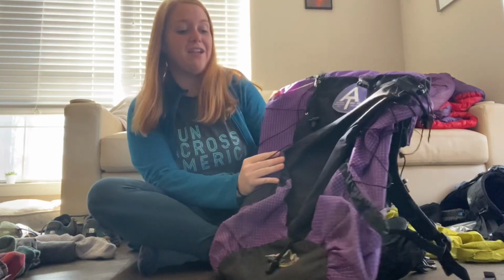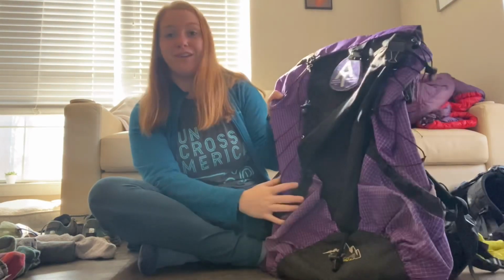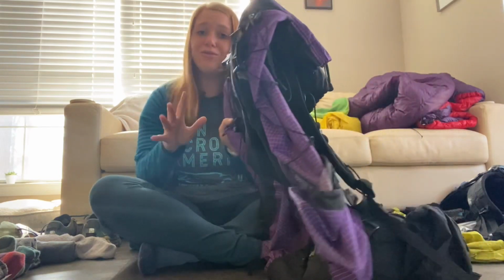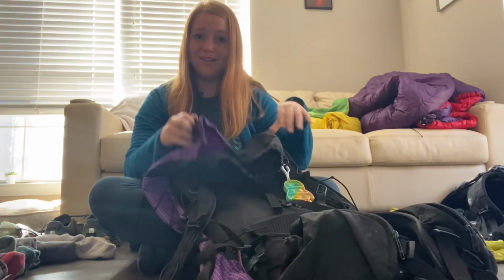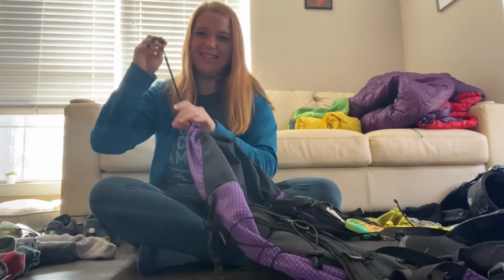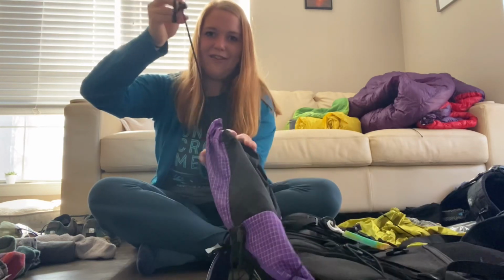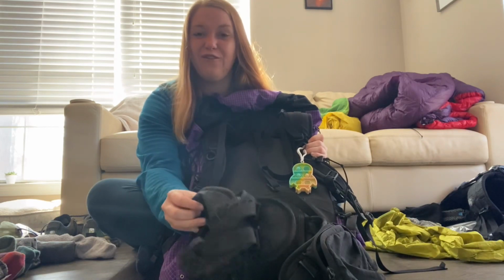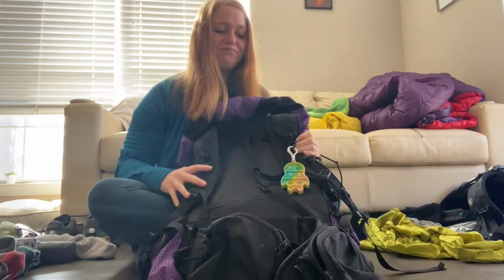So I got the ULA Ohm. And I really, really love this pack. It just fit me really nice and it carried loads really well. The only issue I had with it was the top. And this is an option because you can get a roll top, but I didn't like that it was a cinch close. So instead of having a nice clean roll top, it cinches closed, which I didn't really like, but it was doable. Other than that, I loved it. Huge hip belt pockets. I could fit a whole day's worth of snacks in there. I love this pack.